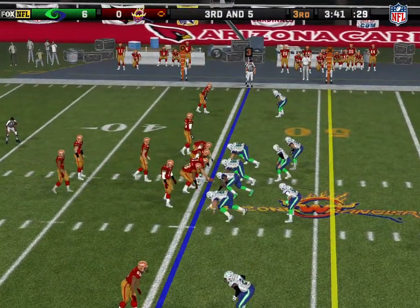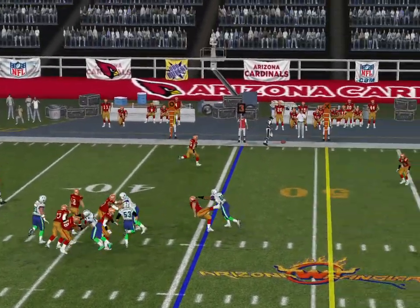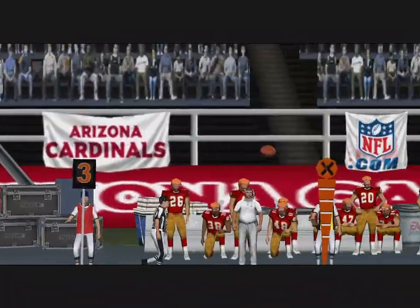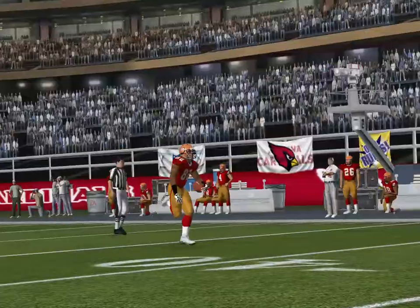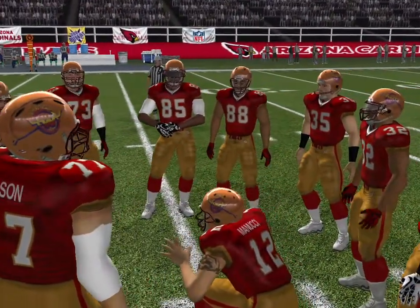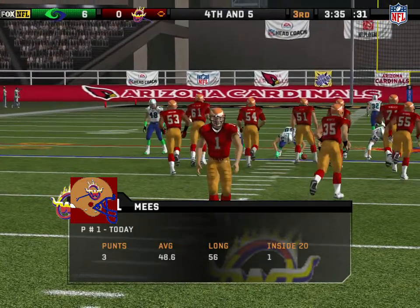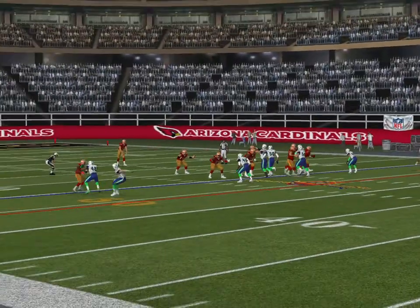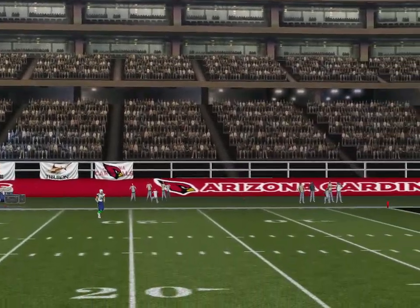Running back. With the throw, it's batted away. Receiver running and breaks free. And so the punt goes out of bounds.